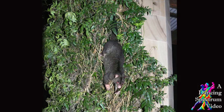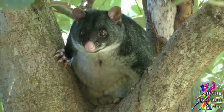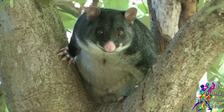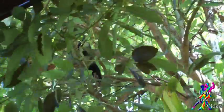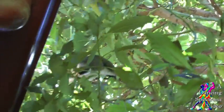Here's a photo of one coming down the jasmine vine that used to grace the pillars at the front of the house. And this one is in the avocado tree during the day, having fallen out of his sleeping place on top of the pillar. And this is how they get back to it. Up the avocado tree, out on a limb, near there, and that's the gutter you can see there.